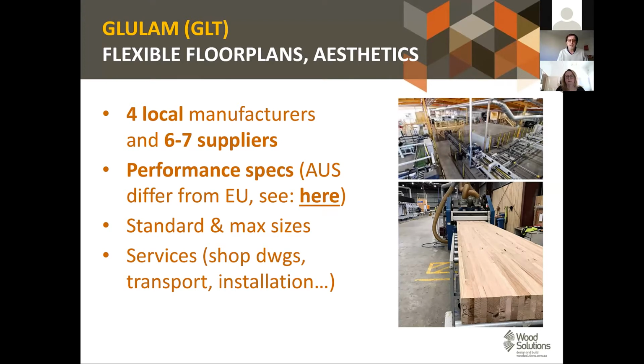What is very important here is the performance specification, which in Australia differ a little bit from the products coming from the EU. And if you then click here, there is a link in my presentation, and there is a specific part of our WoodSolutions website where these differences are well explained. Basically, for the same or a similar reference code, in Australia, the reference is made to the stiffness of the product. In Europe, it is made to the bending strength of the product. So you just need to understand it. We have a very clear table summarizing the differences, and then it is not difficult to proceed.